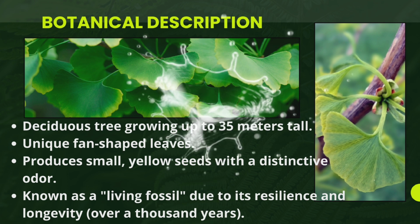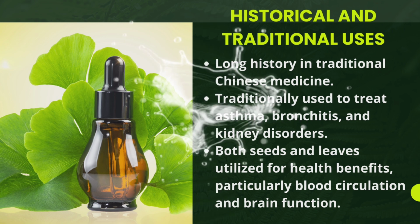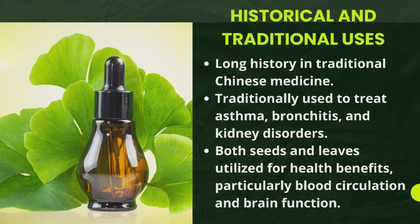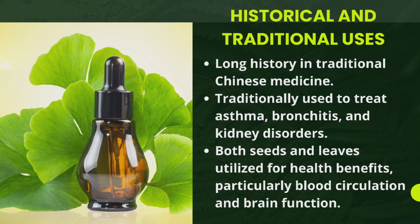In traditional Chinese medicine, ginkgo has a long history of use. It was traditionally used to treat ailments such as asthma, bronchitis, and kidney disorders. The seeds and leaves were especially valued for their ability to improve blood circulation and brain function.